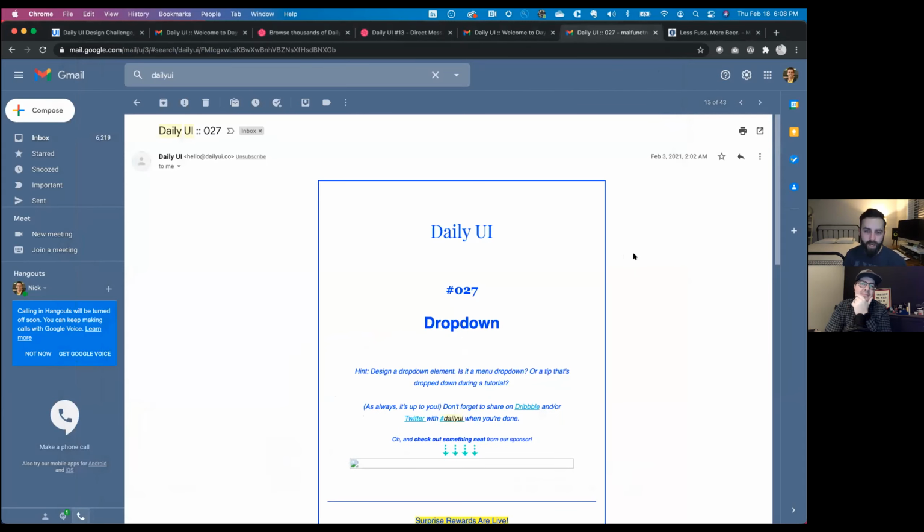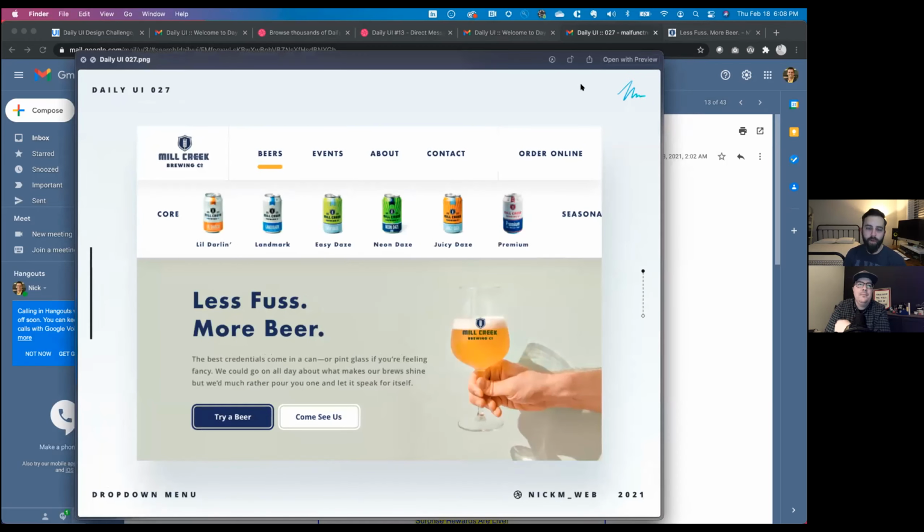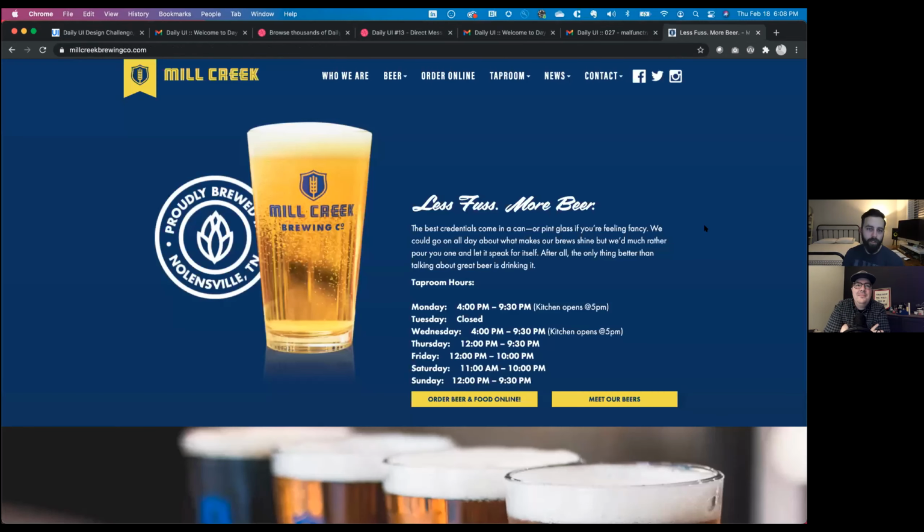So, design a drop down. We all see drop downs, right? If you go through Dribbble, designers just come up with these really pretty, elegant drop downs. And I was like, well, how can I solve a problem with a drop down? So I took a look at Mill Creek, which is a local brewery here in Nashville. I took a look at their website, and it's cool. I really like their branding. I actually know the guy that did the branding.